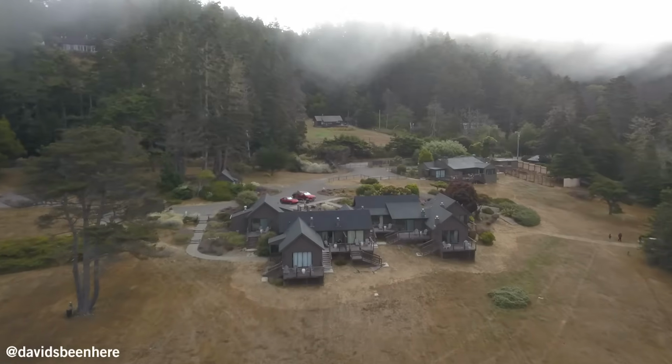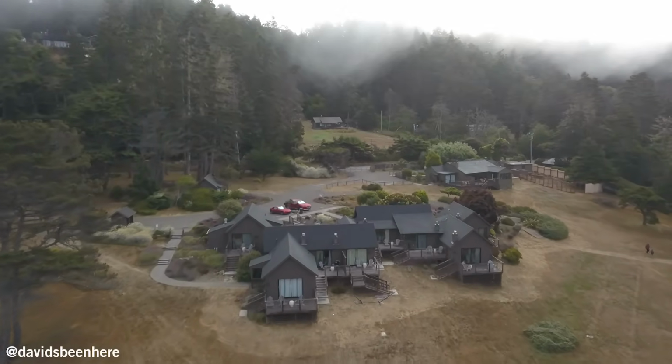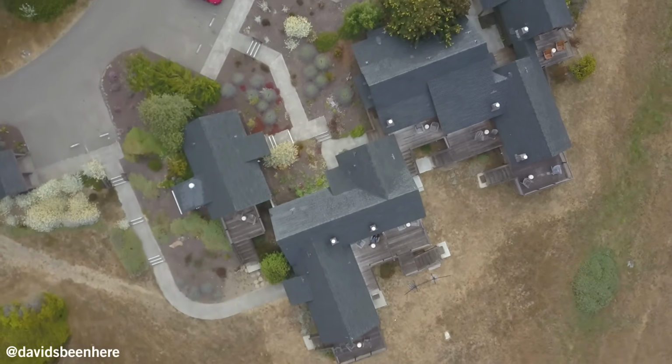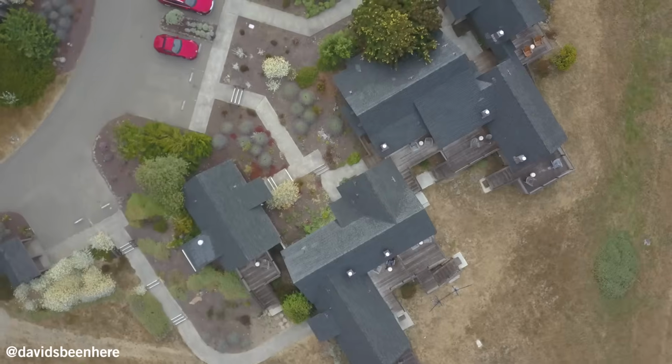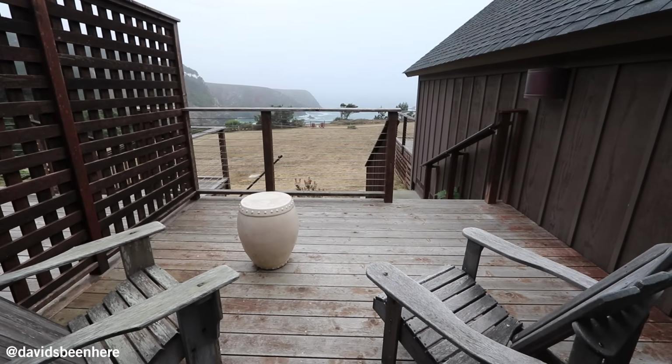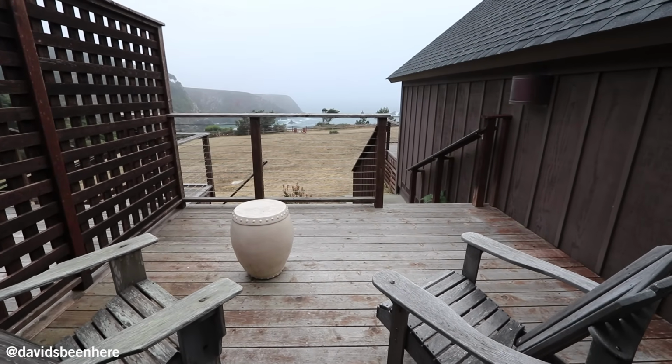This place reminds me of a ranch style resort that I would go to, I don't know, in South Africa or something. Looks really nice, and it also feels like Ireland. And this is my deck. I mean, I'm in love with this place. And every single room in this resort has a view of the Pacific Ocean.